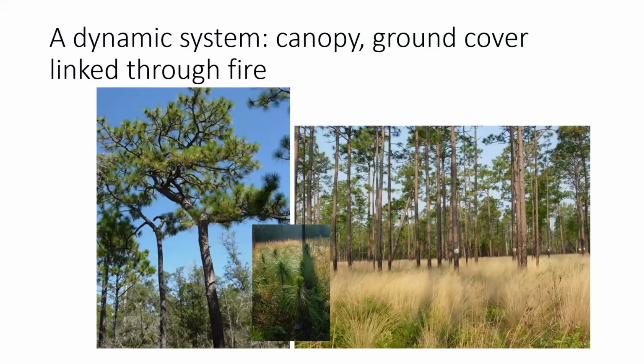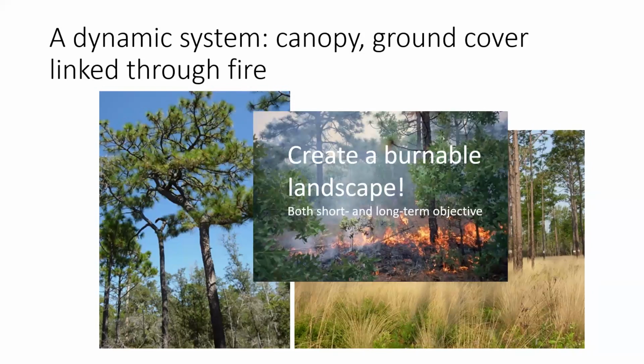But whatever your system, in all those pictures that we looked at, the longleaf system is a dynamic system. It's got an open canopy. It's got a diverse understory with lots of fine fuels, and it's tied together. The overstory and the understory are connected through the function of fire. All of those sites, regardless of the plant community that is appropriate, had fire as part of that system. They vary by the type of fire and the frequency of fire, but in restoring your ground cover, the fire function, or the function of that ground layer in providing fuel, is a really important factor to consider.